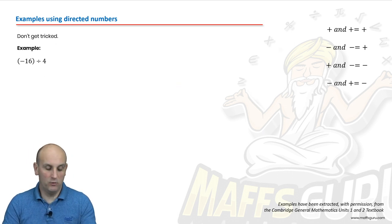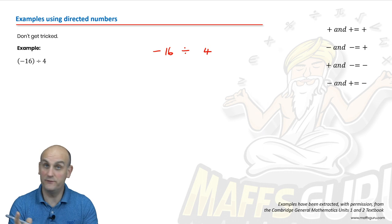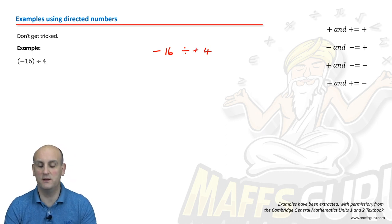Let's do a division. So it gives me minus 16 divided by 4. Now, first things first, what's in front of the 4? It is a positive sign. I'm just going to write it in for the time being.